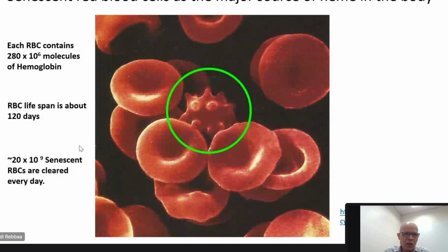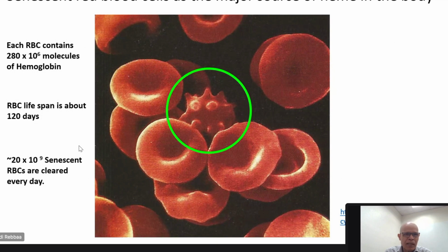And so for this, to give you a little bit of where this comes from, I want to introduce you to another type of senescent cells, which are senescent red blood cells. They are actually the major source of heme in the body. Each RBC contains about 280 million molecules of hemoglobin, and if you multiply that by 4, because every hemoglobin contains 4 hemes, that is almost 1 billion heme molecules per red blood cell.